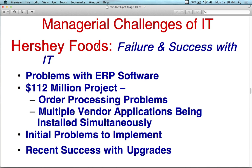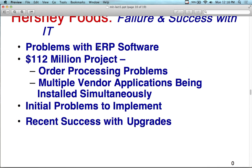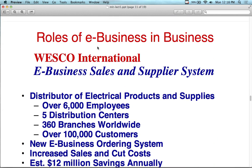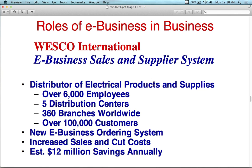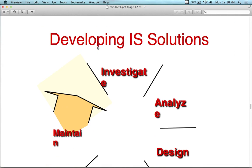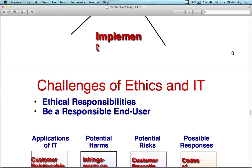So taking a look at the need for technology, balancing it with decision making, choosing the right technology, choosing the right upgrades, it's all part of the concept of being an engineering manager. You get stuck doing that. You're managing the engineering staff, you're working with the development group, you're making those decisions, bottom line. So you have to make good decisions. Role of e-business and businesses themselves. We'll look at e-business as a concept and developing IS solutions to problems, investigating, analyzing, designing, stuff like that.